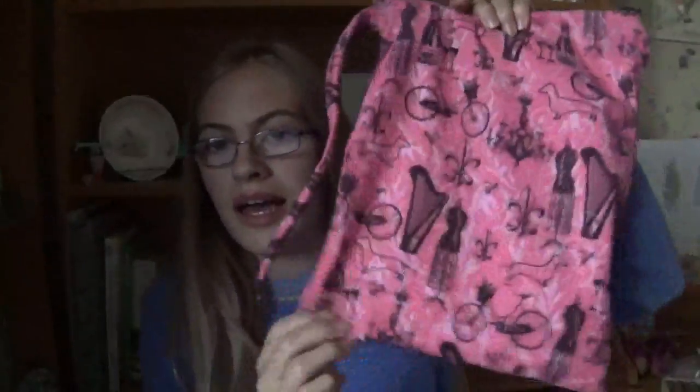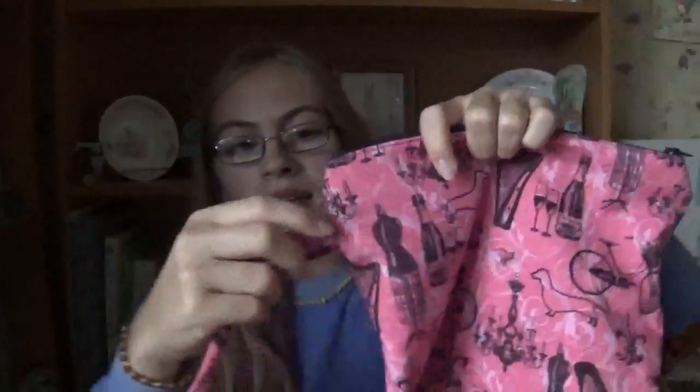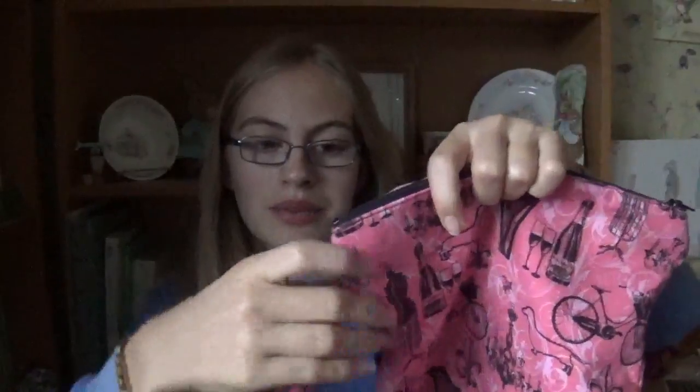And then you're also going to want a lip bag. This one is full of my reusable makeup wipes, so pardon that. Because you're going to want to be able to change your pads and put them in your lip bag. Probably don't need this big one, but this is all I really have.